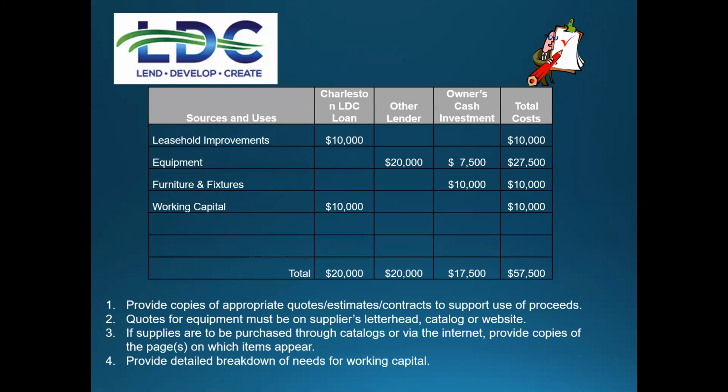This is a $57,500 project, but the loan that they're asking from the LDC is only $20,000. That's because they found a specialized equipment lender, and the owner has $7,500 worth of equipment and $10,000 in furniture and fixtures. And he supported this document with values, quotes, that kind of thing. But for this $57,500 project, it's $20,000 from the LDC for leasehold improvements and working capital. The rest of it, he is either investing or he's got the other equipment lender.